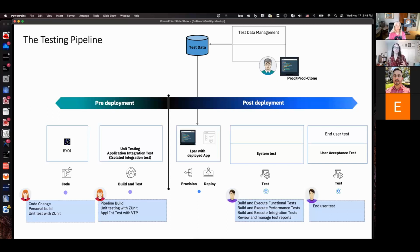In order to do that, though, you have to have a well-managed testing set, a well-managed set of tests, and as the business developers are writing code, the test developers are building up their tests and managing the tests associated with the code change so that you have everything flowing together.